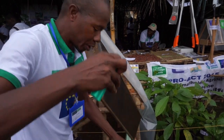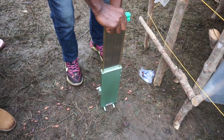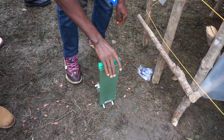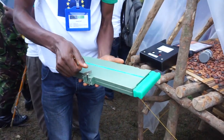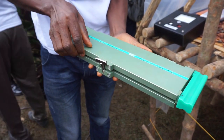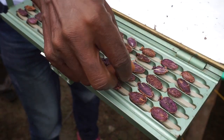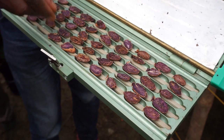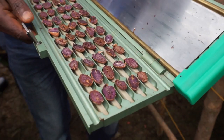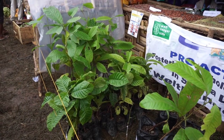So what do we do? We demonstrate it, because this is the giant bean cutter. The bean is being cut. Now when you cut the beans, you open the bean cutter. Make sure when you open the bean cutter, you put it at this position so that you can open the beans. Now after opening the cutter, you check. Now you see these beans, it is free from other defects. There is no slate beans. There is only 1 defect bean.